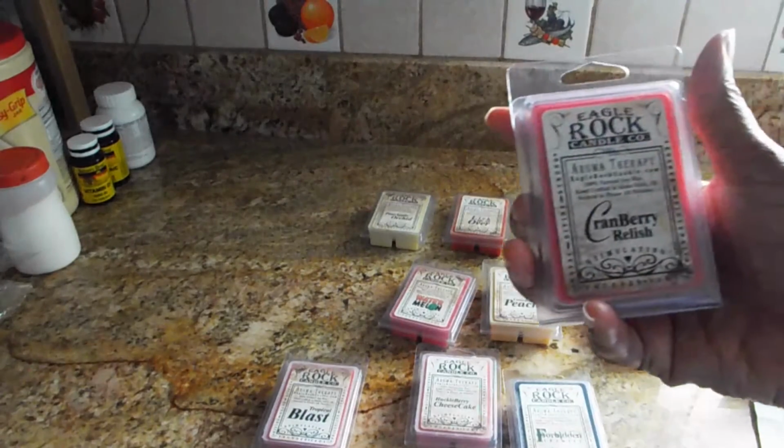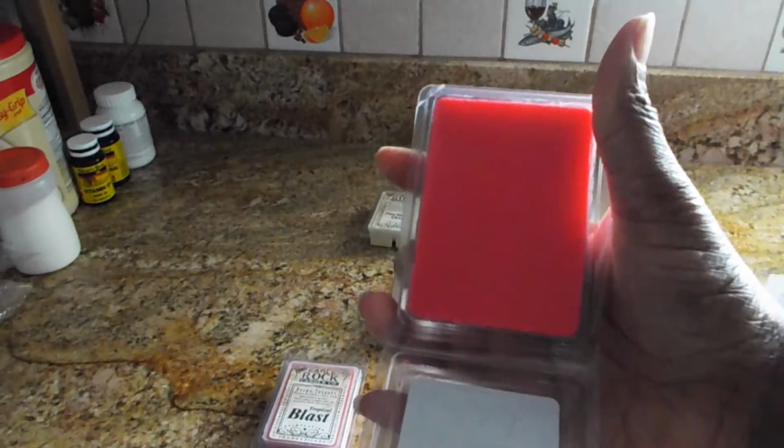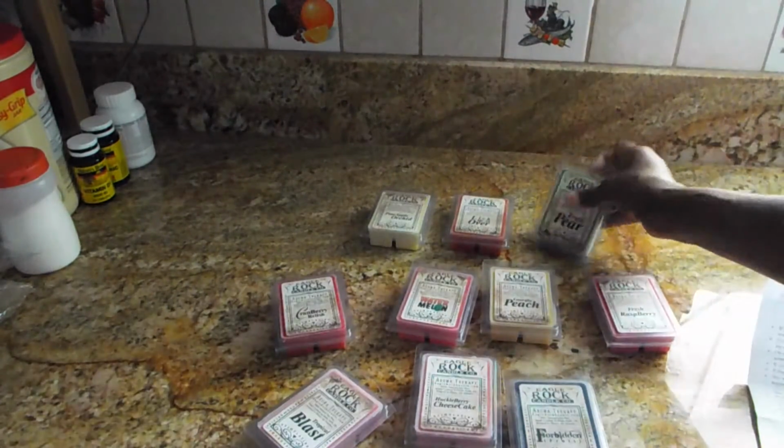And next one is cranberry relish. Oh my God. This is another one that reminds me of a Now and Later. And this is how it looks. And this is awesome. It doesn't really smell like I would expect a cranberry to smell. But it has a sweet, almost sweet-sour smell to it. And I know that would be nice.